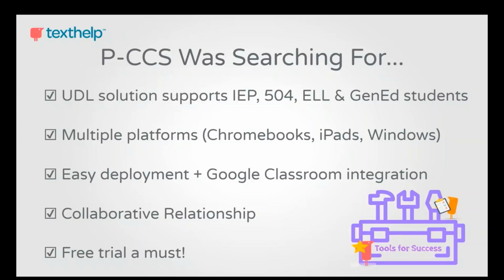We also wanted the tool to be easily deployed across our district domain, and one that worked well with our Google Classroom integration. Last, we really wanted to make sure that we worked with a company that provided us with a collaborative relationship, one that would take our suggestions and try to implement them, but then also one that would allow us to trial a tool before we purchased it. A free trial was going to be critical for us to make informed purchase decisions as we move forward.